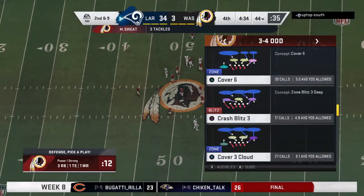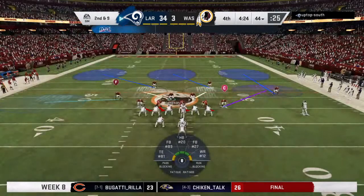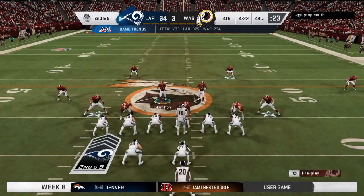A gain of a yard brings up second and 9. Here's 2nd and 9, just a yard on that last run.